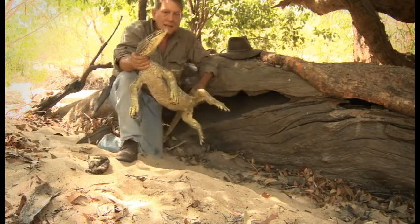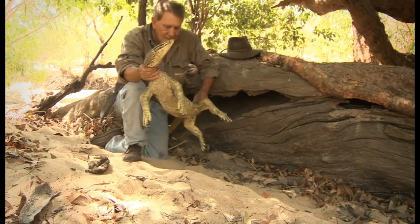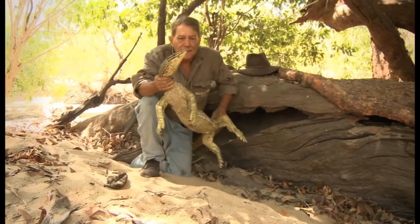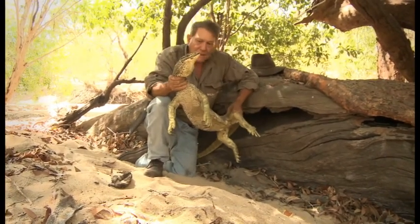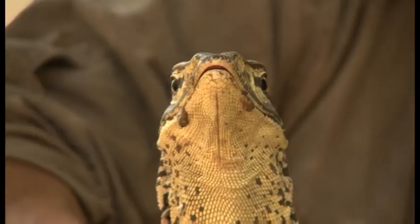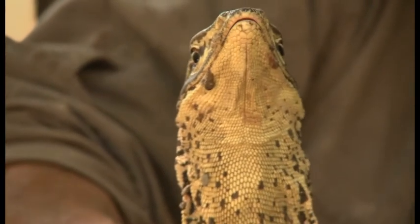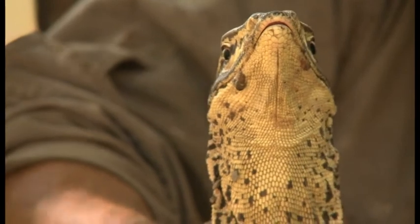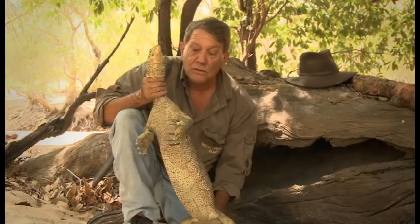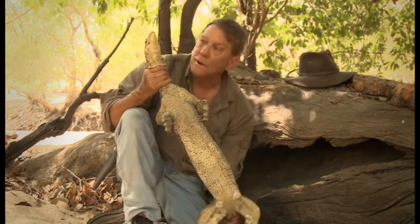What a monster. Look at that. A huge yellow spotted monitor. Just an incredible predator that lives up here on Cape York Peninsula. These amazing animals are so powerful. They have all the tools and weapons to hunt a large diversity of prey.